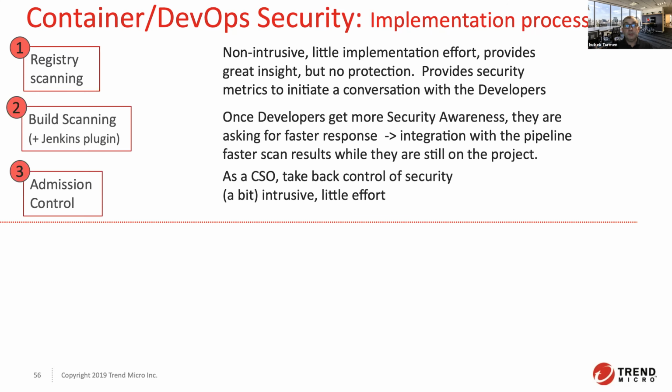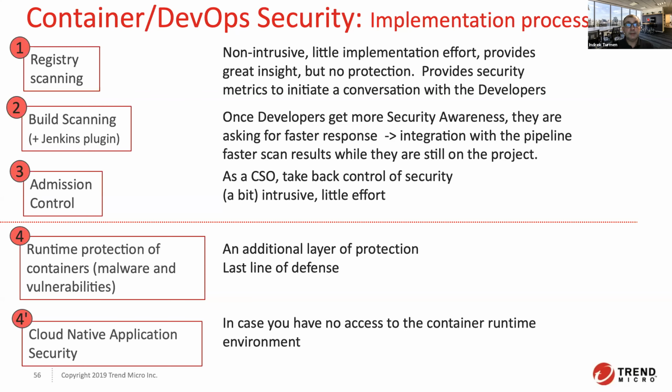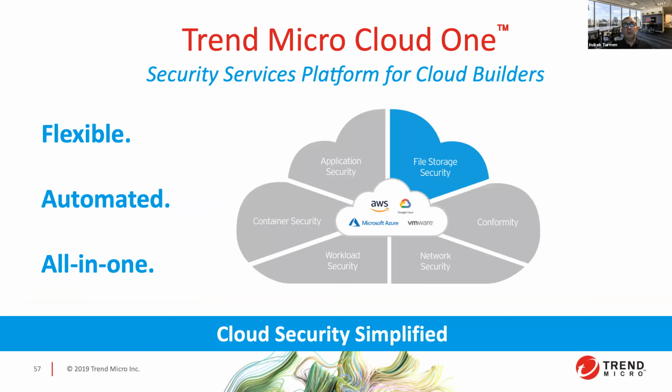And now we apply runtime protection. If we have access to the infrastructure, then we use Cloud One Workload Security to protect against malware and vulnerabilities. And with Cloud Native Application Security, we can secure those applications in runtime and in cloud native applications. So I have covered Conformity, Workload Security, Container Security, Application Security. Now we jump to File Storage Security.